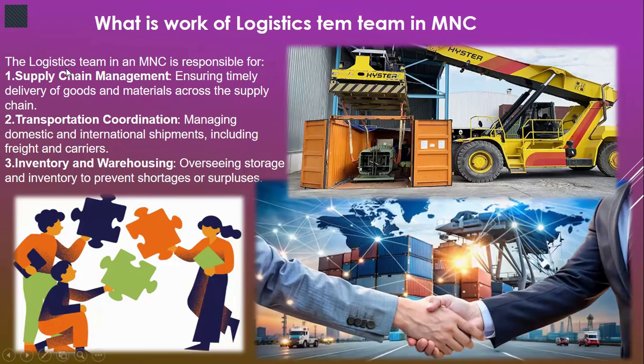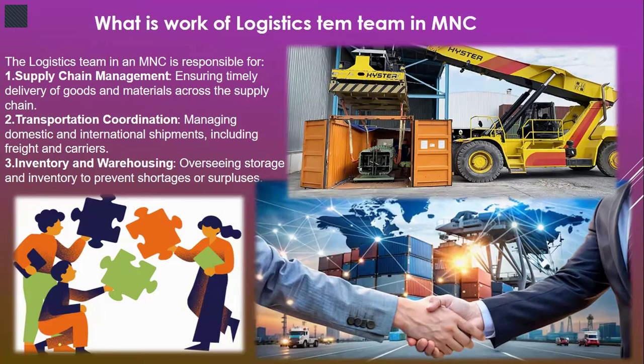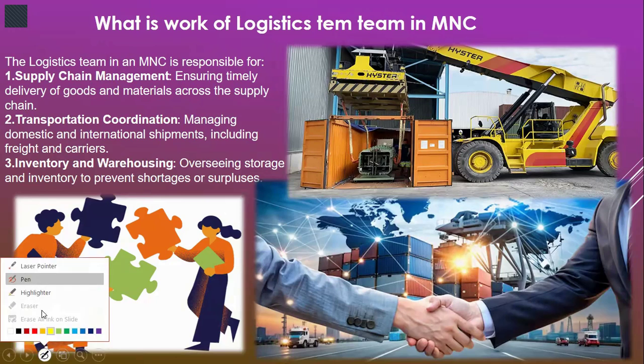Any logistics team in an MNC is responsible for the supply chain. Supply chain means supplying the product from the sources to the customer.